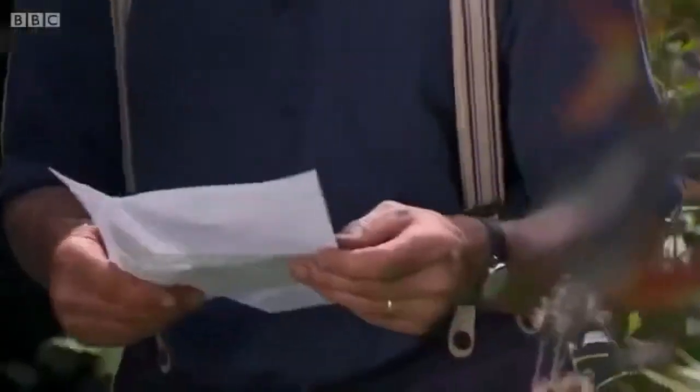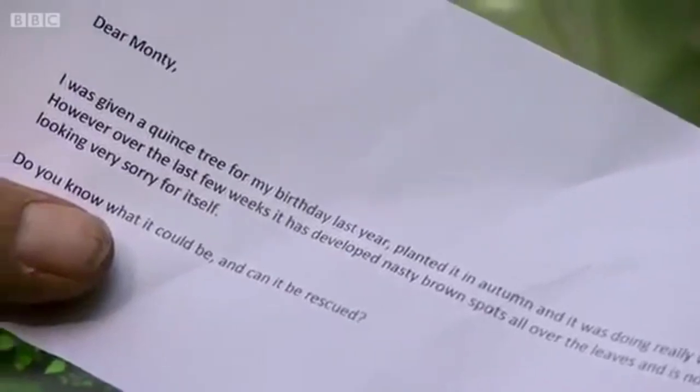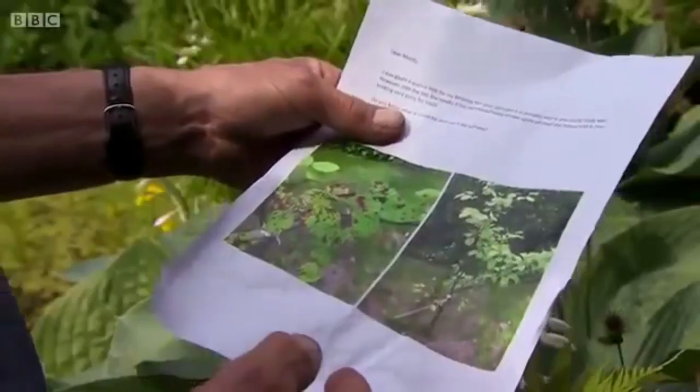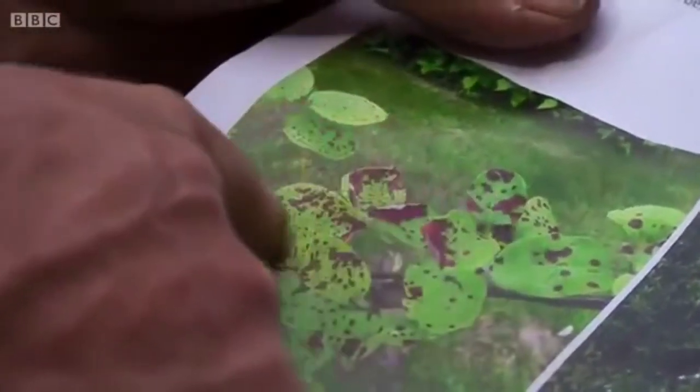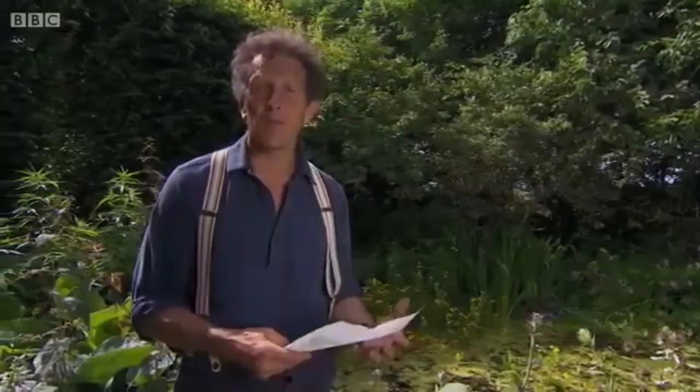Now, I've been contacted by Tracy from Yorkshire, and she says, "Dear Monty, I was given a quince tree for my birthday, and I planted it last autumn, and it was doing really well. However, over the last few weeks, it's developed nasty brown spots all over the leaves and is now looking very sorry for itself. Do you know what it could be, and can it be rescued?" And the answer to both is yes.